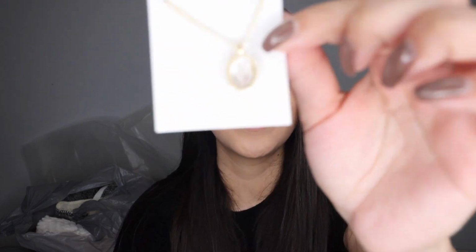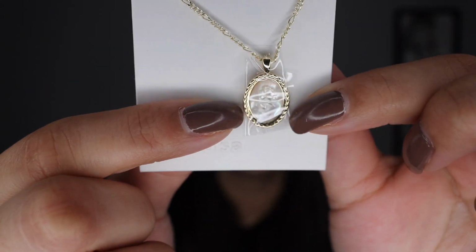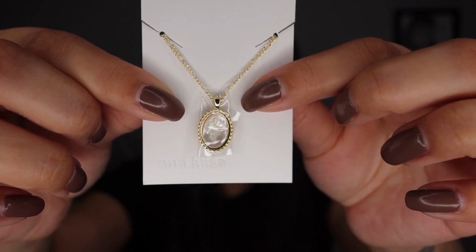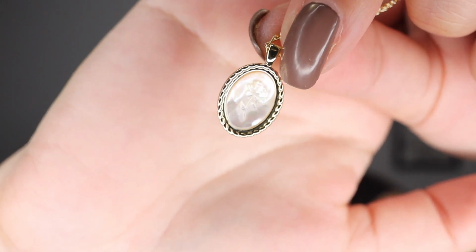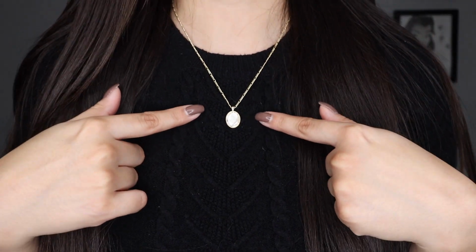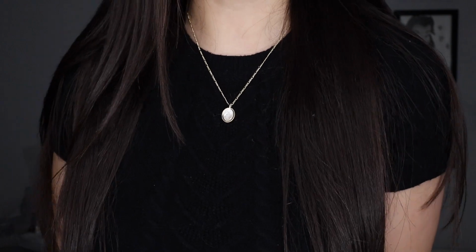I saw this and I fell in love with it. It's still in the packaging, it has plastic, but do you see the pendant? This is the Hannah engraved. It's 14 karat gold on brass and mother of pearl. This is a close-up of it. It does have a rose in the middle. I hope it's picking up on camera. This is what it looks like on. It's originally $70, but with the 20% off you get it for $60.